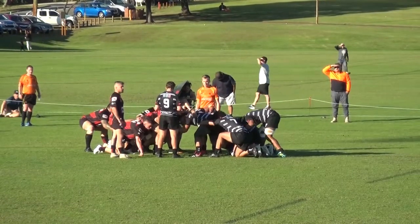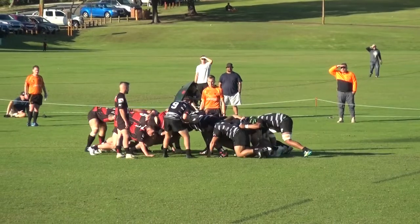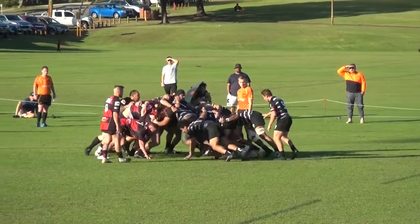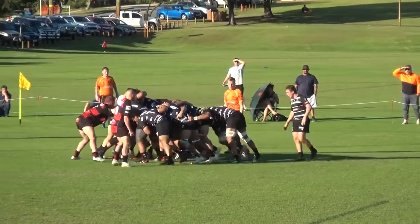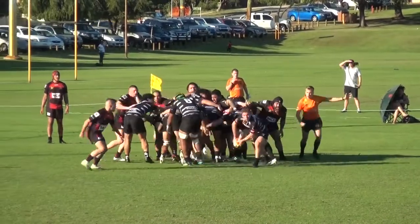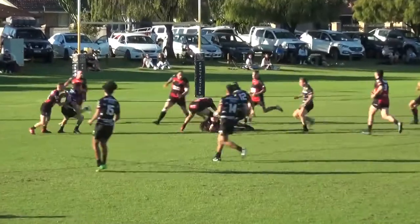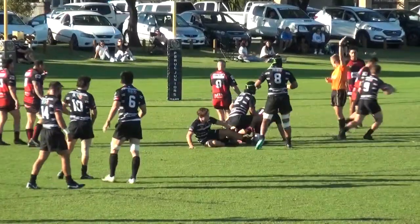Now Bayswater. Stops has the feed. Josh Stops has that ball now. Taking his time as the forward pack continues to drive. Fantastic drive from Perth Bayswater, gaining an extra 5 metres. Sayolala with a little chipped kick through was fantastic. Saw the gap. Maisar was held up.